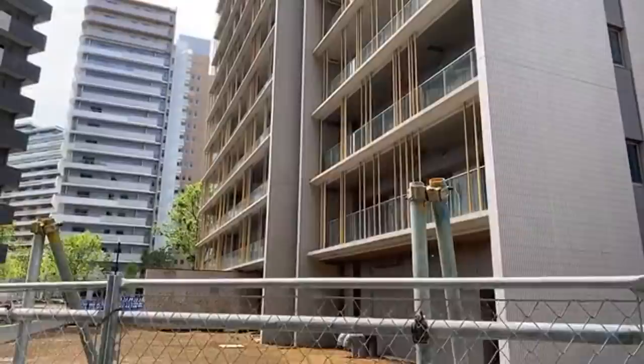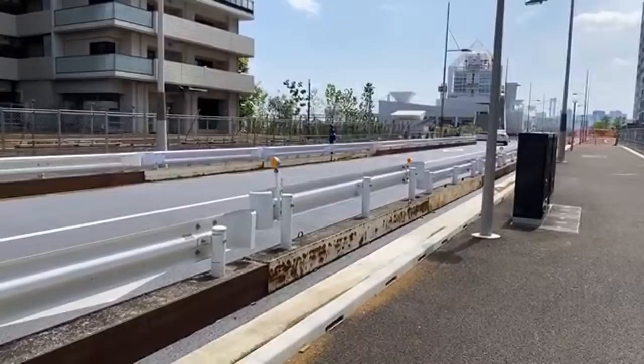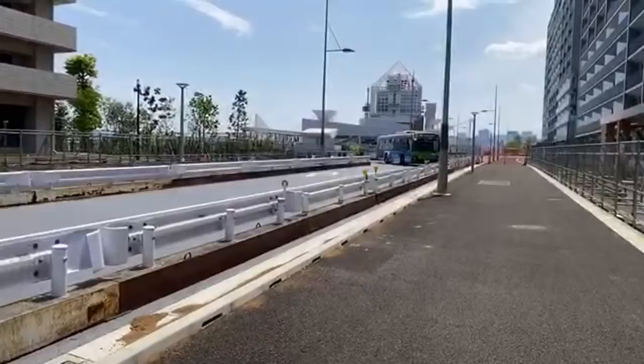Oh, he's coming to us? This way. No, we're allowed to walk this way. There's no bridges here. See? You're so scared. At the end here, we'll walk around here. This is very nice. So over here is the Rainbow Bridge.